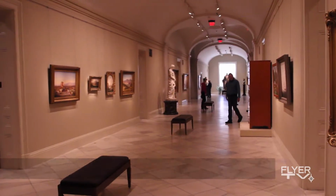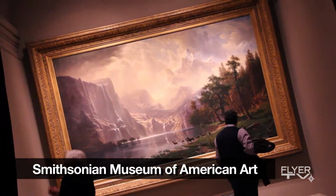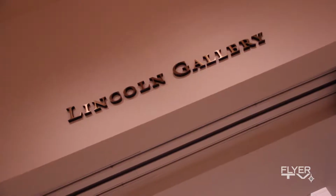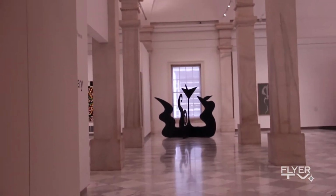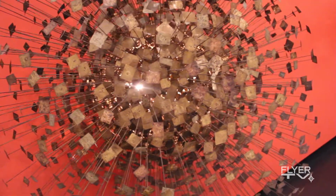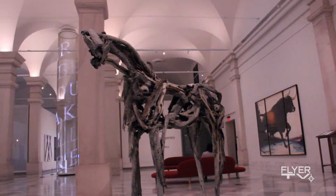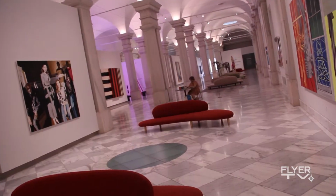Connected to the National Portrait Gallery is the American Art Museum. That's right, 2 museums in one. Inside the American Art Museum is the Lincoln Gallery, which displays a collection of modern and contemporary art and showcases pieces that are eye-popping and very different. Come and visit.